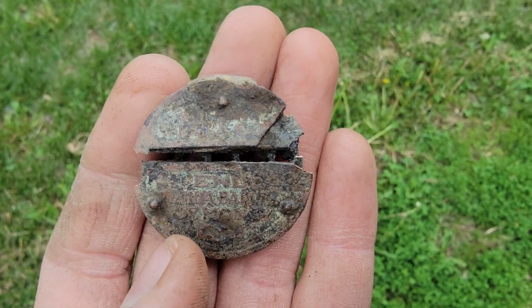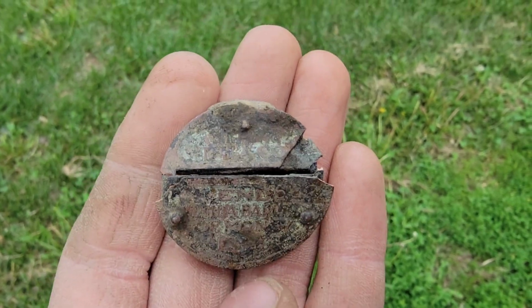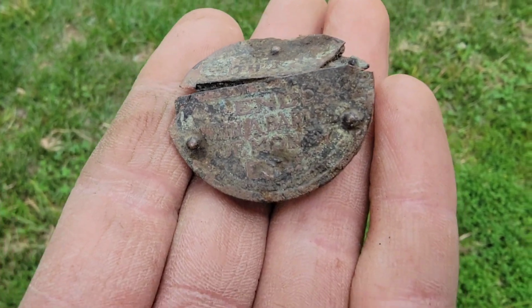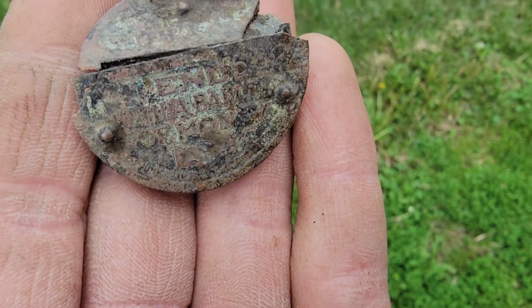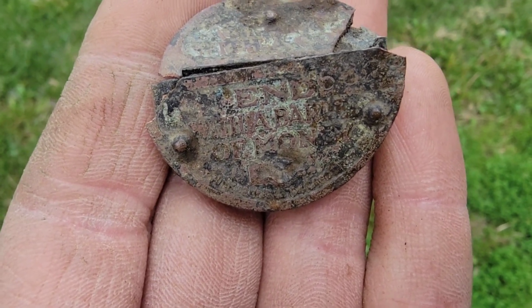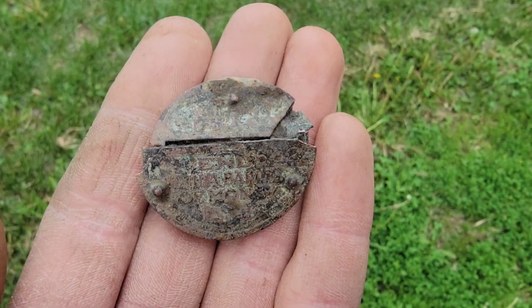So this looks interesting. I busted it in half with my shovel, but it says something at the top that I can't read, says vendor with a barrel of money. Not exactly sure what it is, but it's got a patent date down there. I can barely read it as 1920 something, but it's a pretty cool find. Let's see if we get something else.